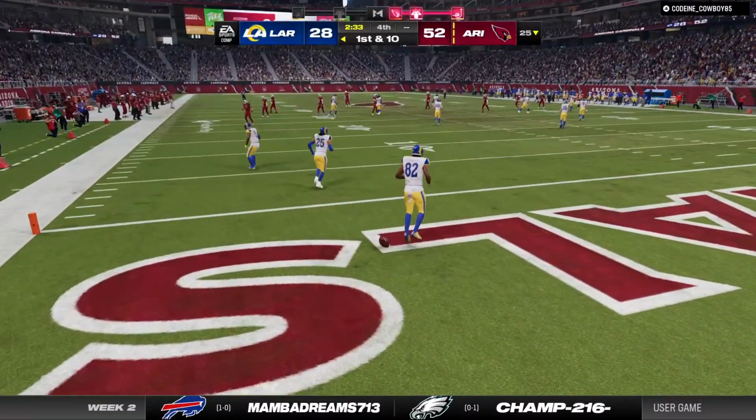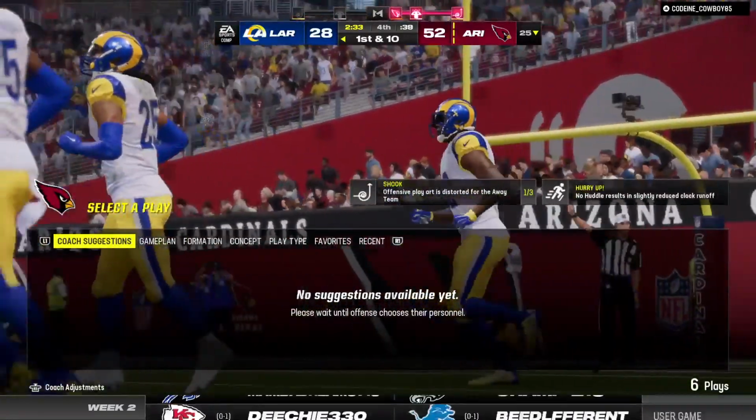Fair catch going to be taken, and this will be moved out to the 25.